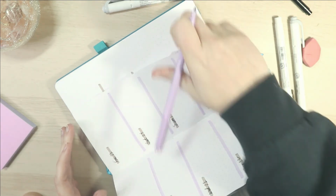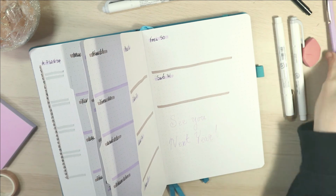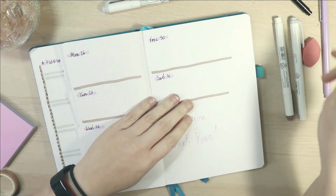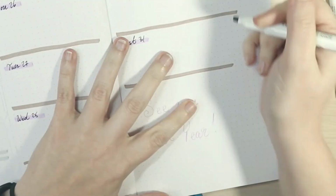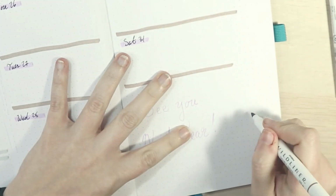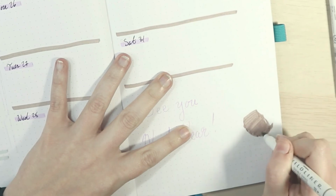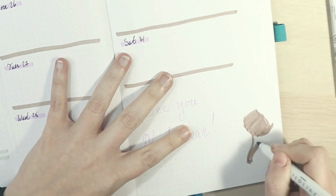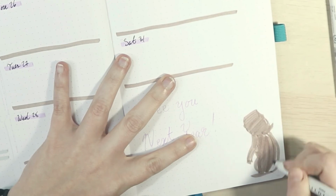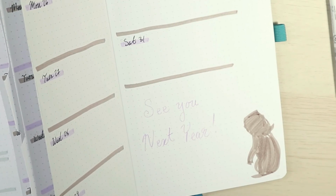Now, as for this last little strip here, as you can see, my habit tracker is on the left. I didn't quite know what I wanted to do on the right, so I decided to freehand some capybaras. I actually did two. As you can see, the lines for my weeks were a little long towards the top, so in order to cover that, I did one capybara down here at the bottom. I didn't quite measure it out right because the wings kind of fall off the edge, but it is what it is. And then I have one on the top.